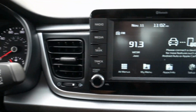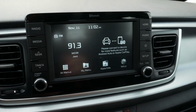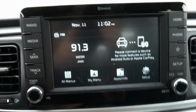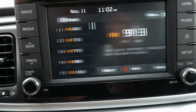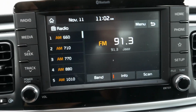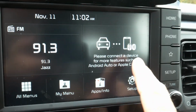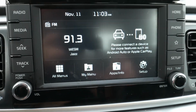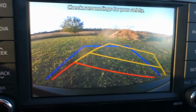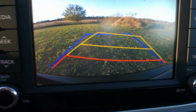Moving on across the dash, you'll see there's a nice metallic finish on the dash. We'll take a look at the 7-inch touchscreen infotainment system. We have the radio system that features AM and FM bands. The technology edition also includes Sirius XM. Moving back to the home screen, you'll see Apple CarPlay and Android Auto are included in this car. I'm going to shift the car into reverse. Backup camera offers dynamic guides for helping you ease in and out of your parking space.